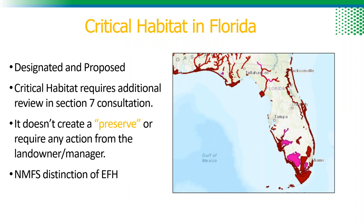This is the critical habitat map for Florida. You can see all of the red and pink areas. Those are critical habitat for the T&E species that we have in Florida. Critical habitat requires additional review in Section 7 consultation. It does not create a preserve or require any action from the landowner or manager. Next is the distinction of the EFH.